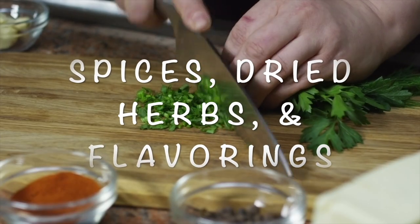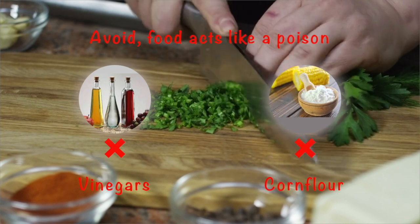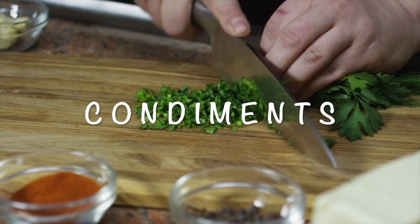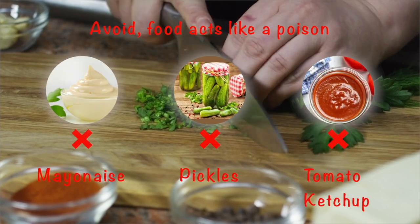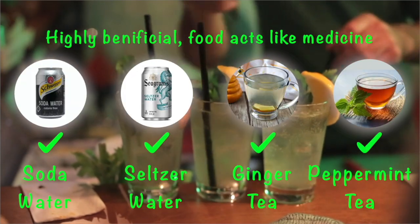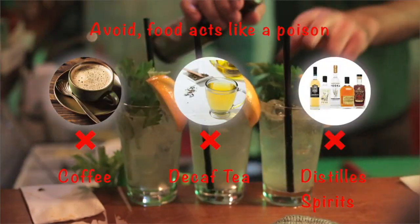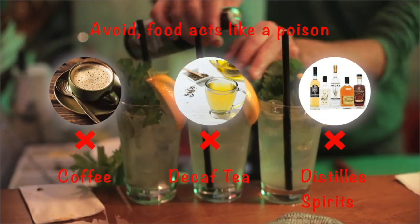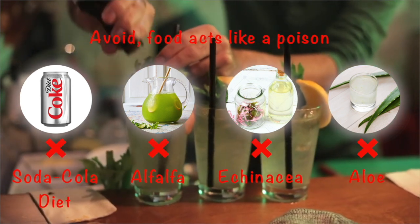Now spices, dried herbs, and flavorings. Please do not use vinegars and corn flour to cook. Now condiments. Mayonnaise, pickles, and tomato ketchup are not good. Now beverages and herbal teas. You could choose soda water, seltzer water, ginger tea, and peppermint tea. You need to avoid coffee, decaf tea, distilled spirits, diet cola soda, alfalfa, echinacea, and aloe.